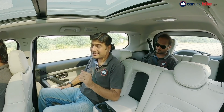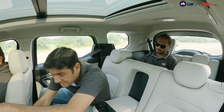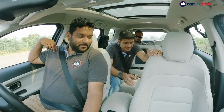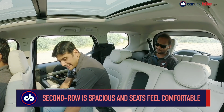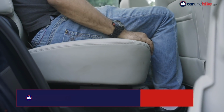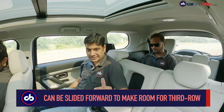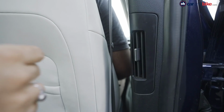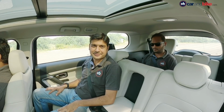Here on the second row, I get a lot of practicality because let me begin with this. I can slide forward the front row seat. Just turn this lever and I can create more space for myself on the second row, and I can create more space for the passenger on the third row by sliding forward my seat here. So this is a 60-40 split, so one part can go forward, one part can remain where it was. So that's the good practicality feature here. You have an armrest with two cup holders, you have AC vents on the B pillar, and the sunroof also is quite big to give me that more airy feel in the Safari cabin.